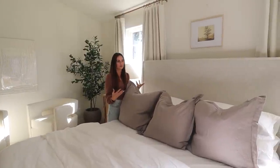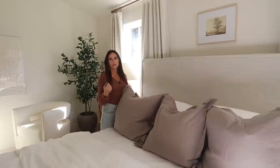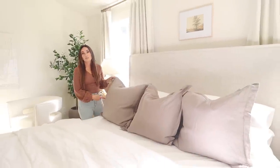The color is mushroom. Like if you think of the underside of a mushroom, I wish I had a mushroom because you flip it over and it has those weird ridges underneath. That's this color. So anyways, love these pillows. Great color. Really unique.